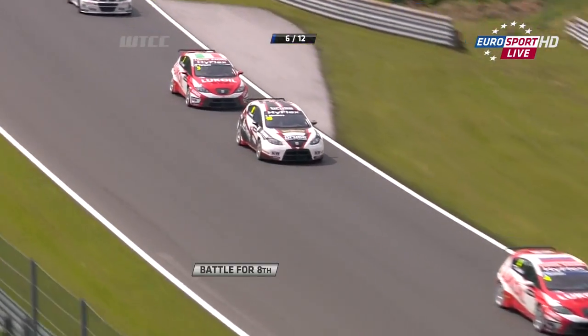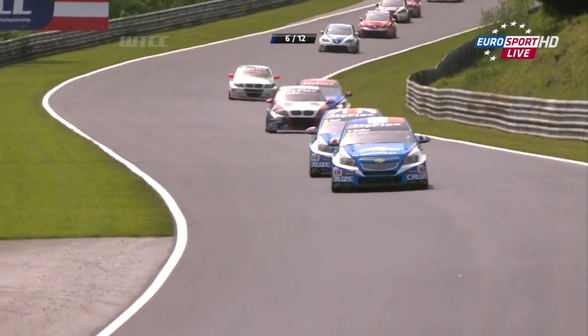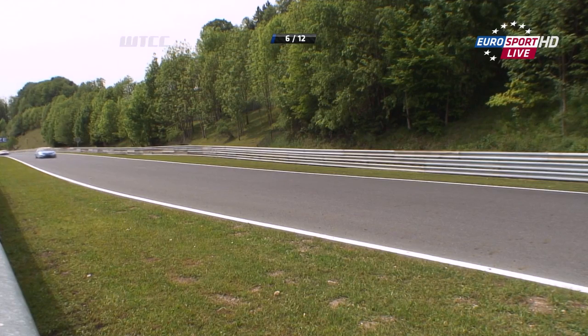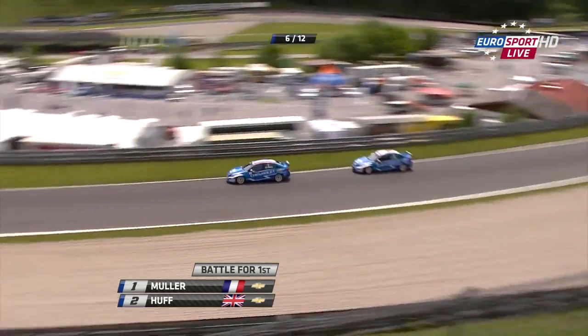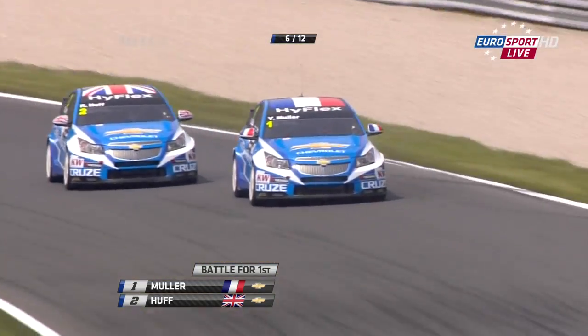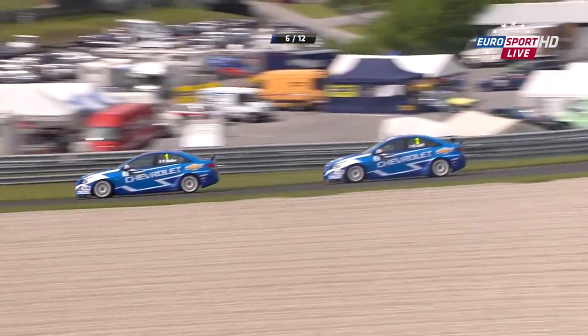The red, white and black car there of Thiago Montero is currently in 8th place, with Dudicalo and Tarquini on either end of him. And here comes Huff. Has he got by already? No, he hasn't, but he is slingshotting right up with Ivan Muller. So this is lap 5 of 12, nearly mid-race distance, and the game is on for race 2 victory.